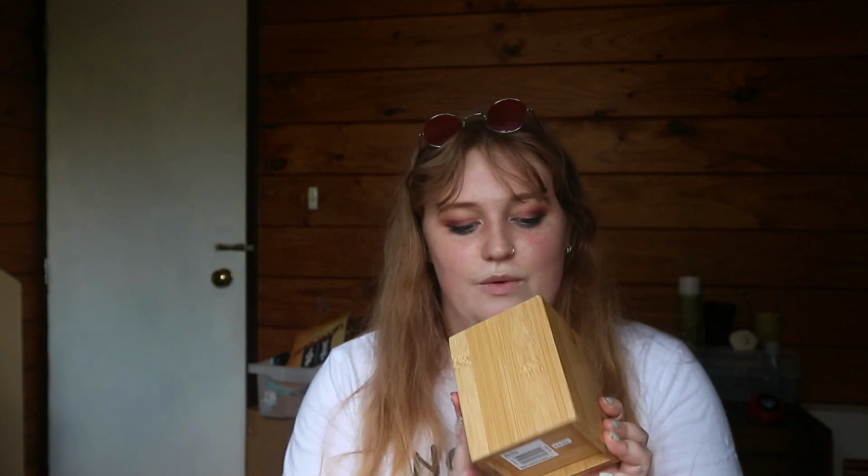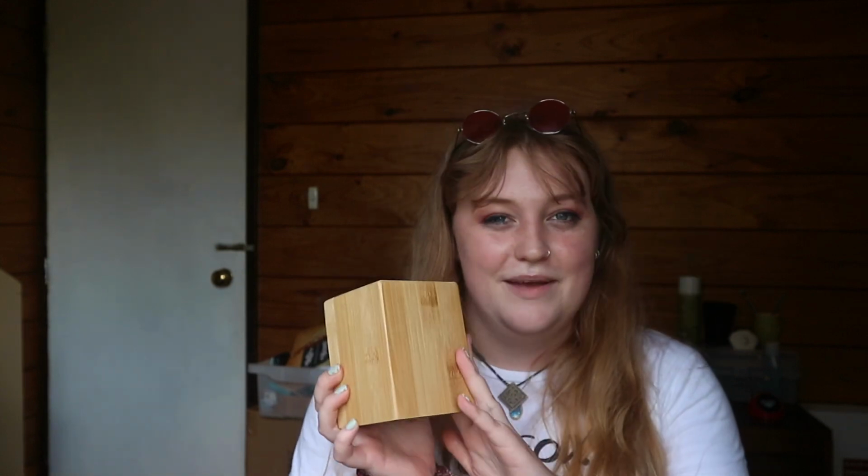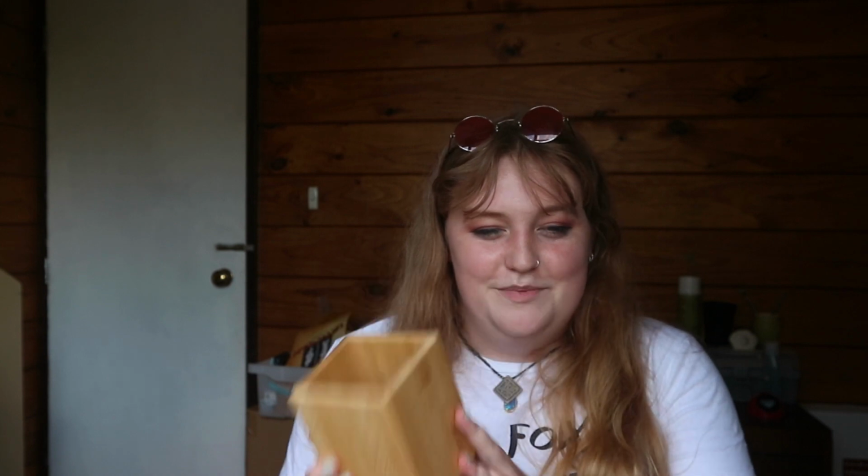And then the last thing I got from Kmart is just this little pen holder. It's just a bamboo one. It's actually really beautiful. I might paint this one as well, just because everything I own I paint. But yeah, so this is the last thing. So that's everything that I have purchased for college.